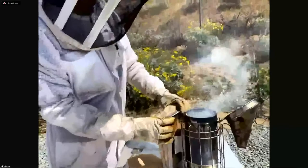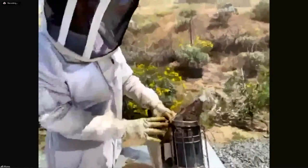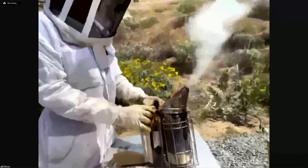That's it. And so now you have smoke coming out of this part. Ta-da! Very good.